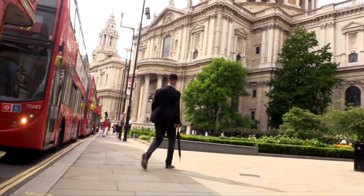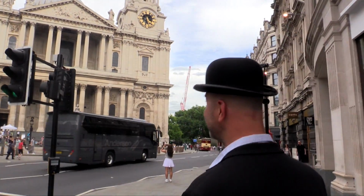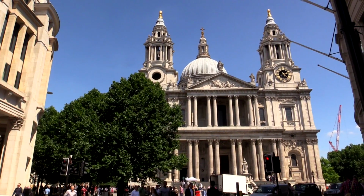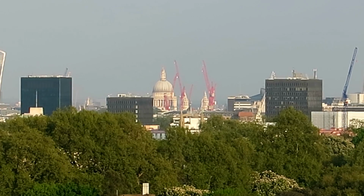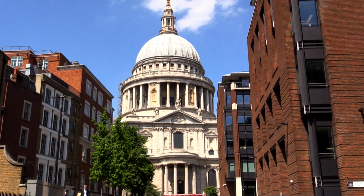So our next stop is St Paul's Cathedral, and it's quite exciting because I've lived in London all my life, and yet I've never been up to the top of St Paul's Cathedral because it costs so much. The Romans built a temple there originally in honour of Diana, which is appropriate really because Princess Diana and Prince Charles got married here in 1981.